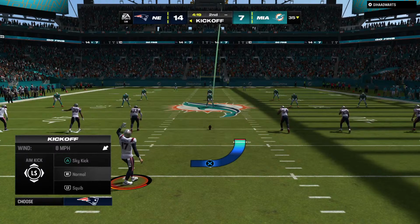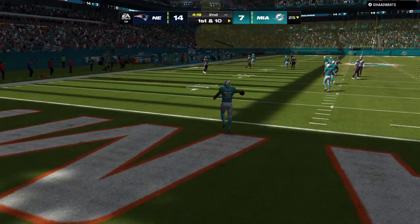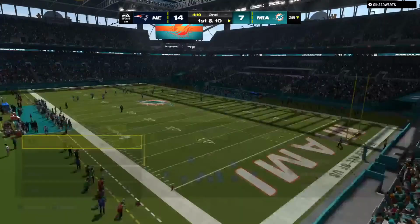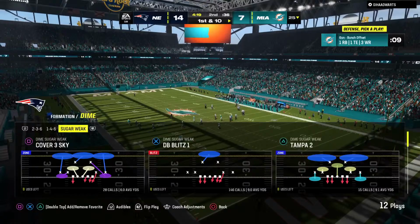The kicking unit out for the Patriots as they send this one away. And they'll put up the stop sign there as his guys will get it at the 25. Go ahead. First down Miami as they get set to start the drive.